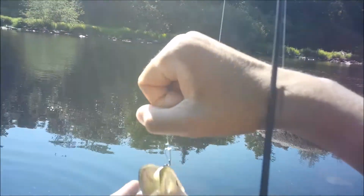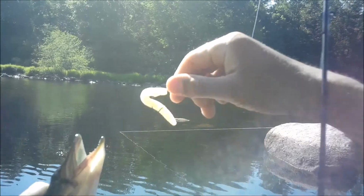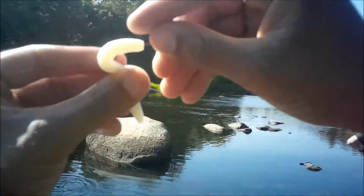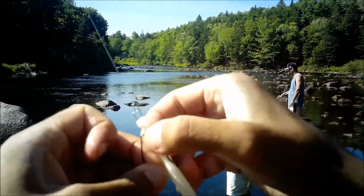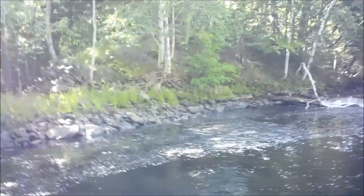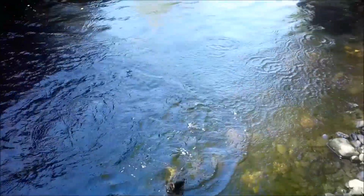Didn't even see him come up for it. Ow. Didn't even see him come up for it. Works though. Very nice. White Senko. Very nice. Back here in the river, and we got ourselves a nice one. Nice jump. There, stop flapping.